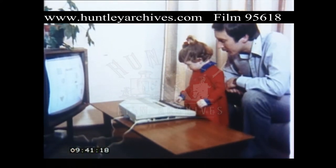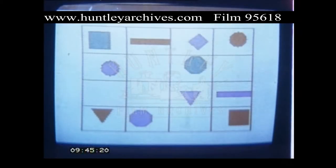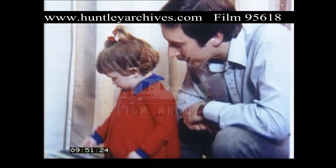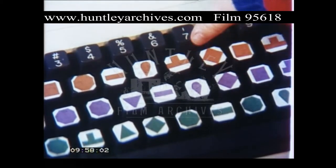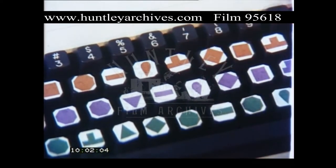Now, do that triangle. One of the most important uses of the home computers is as educational toys. Even very young children can interact and learn from a computer if it can produce attractive sound and graphics. This child is learning about shapes, but perhaps more importantly, she is learning about computers.